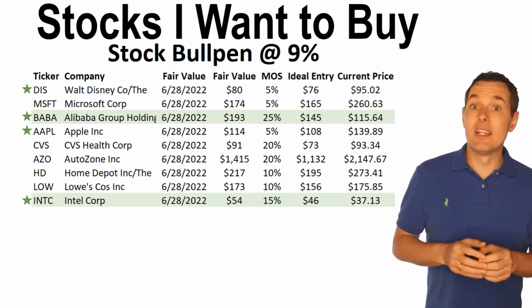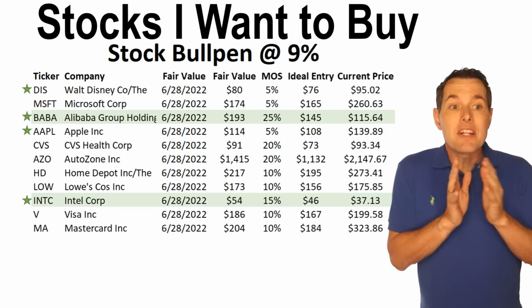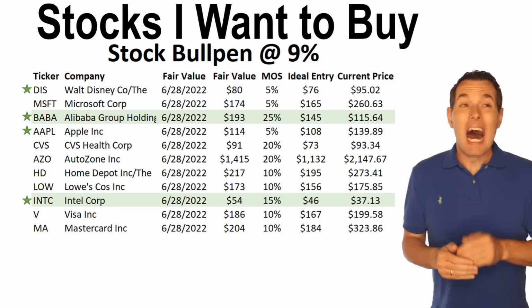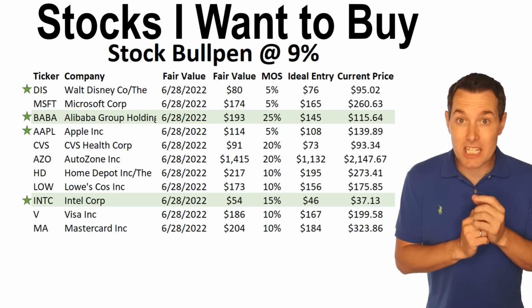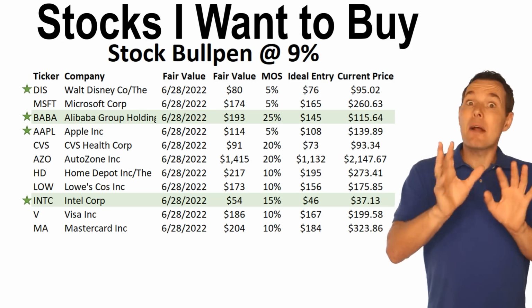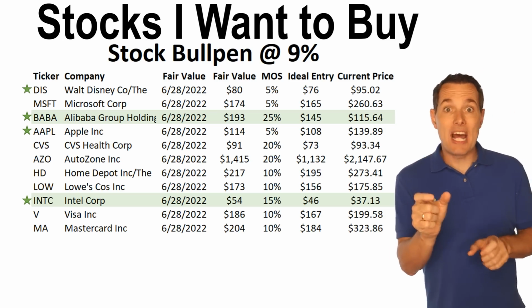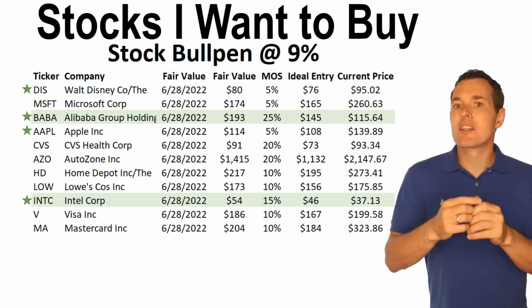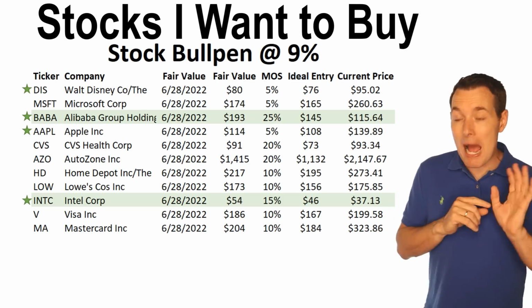Okay, the next stock on the list is Visa. Along those same lines, we've got Mastercard. And these are two stocks, just like Lowe's and Home Depot. I'm happy to own either. If they both would get to our ideal entry price, I'd consider buying a position in both, maybe a half position in one, half position in another, and add a little diversification to the overall portfolio. But if only one gets there, I'm happy to pick one up.